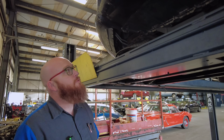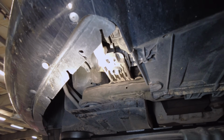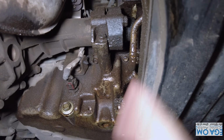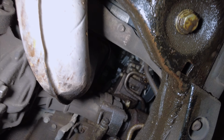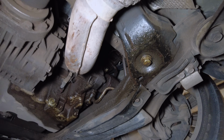So while we're up front, let's take a quick look. We can see our radiator core support and our intercooler and all the things going on there. Everything seems to be pretty dry there. Everything looks pretty good over there as well. So we do see some oil leak going on, and if you trace it all the way up, it's coming from the power steering pump area. Pretty yucky. It's kind of blowing all over the chassis here.